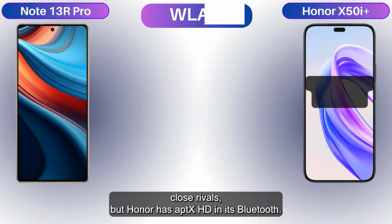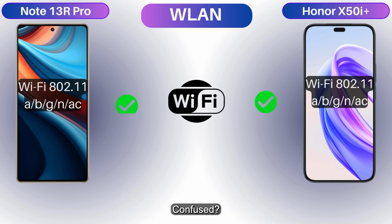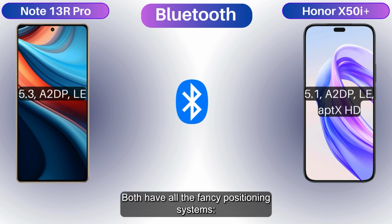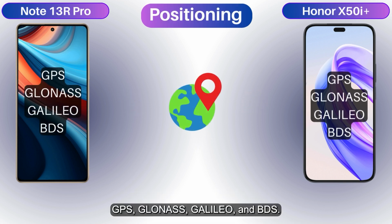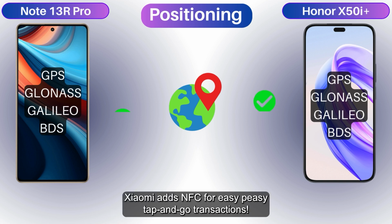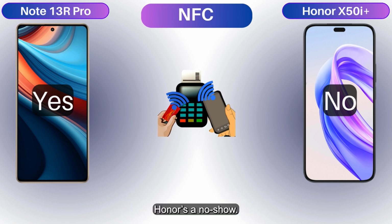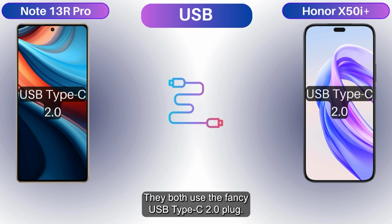Xiaomi and Honor are close rivals, but Honor has aptX HD in its Bluetooth. Confused? Nope, not these phones. Both have all the fancy positioning systems, GPS, GLONASS, Galileo, and BDS. Xiaomi adds NFC for easy-peasy tap-and-go transactions. Honor's a no-show. They both use the fancy USB Type-C 2.0 plug.